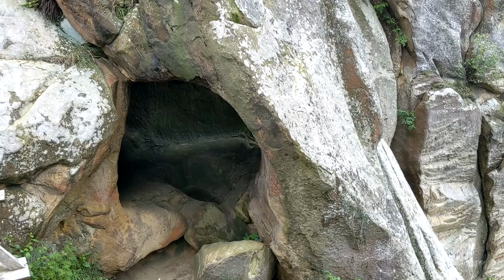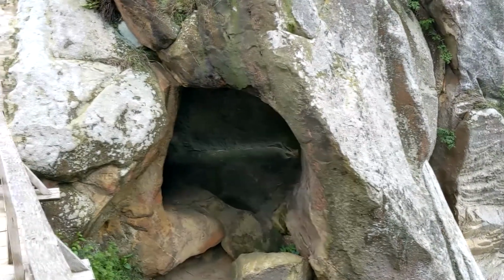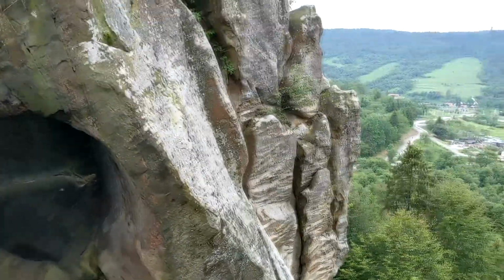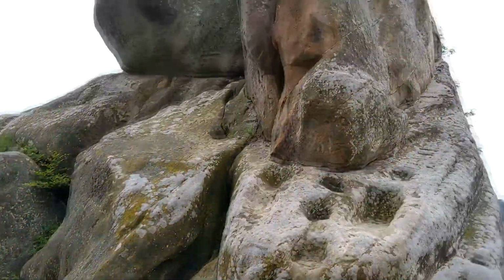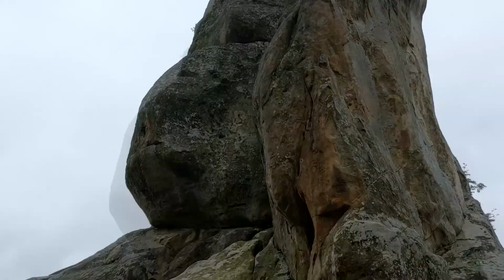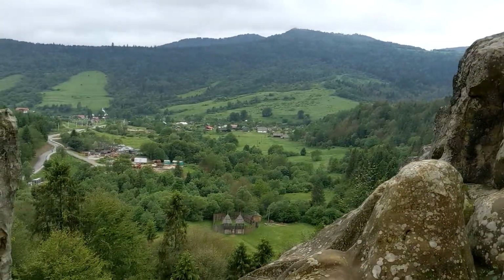Now over here you have a cave. I wonder whether that was naturally carved out or if that was carved out by man. There's lots of graffiti, modern graffiti, all over these rocks. But that's also, I guess, an archaeological record that Volvo was here.